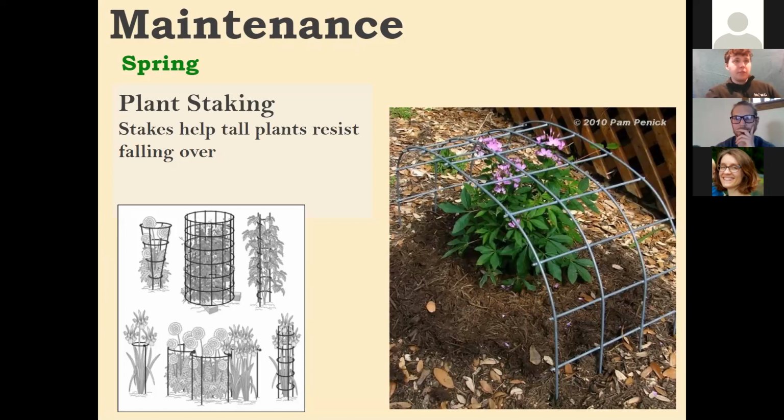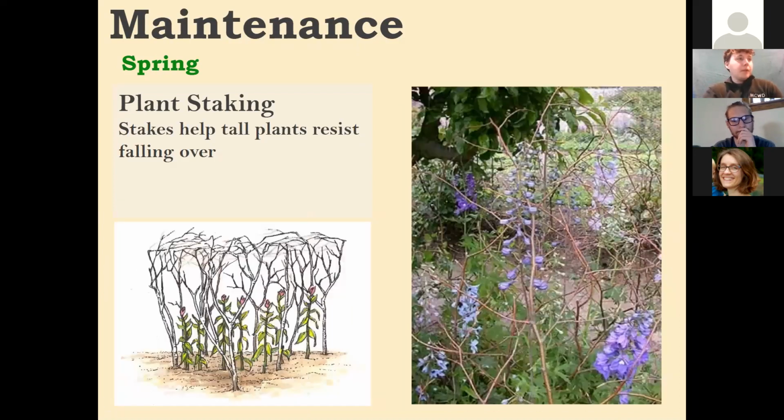Other maintenance tips for the spring, before the plants have grown so much that it's hard to weave them in: with taller plants that are going to get really tall, where you want them to hold their shape, you can get different meshes or baskets that they'll grow through, and they'll keep their shape if you want them to look that way aesthetically. I think you can do staking as well. That's an option to help support them and keep their blooms tall if that's what you're hoping for aesthetically, or if you're trying to make sure they don't fall over on top of all your other plants.